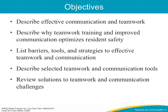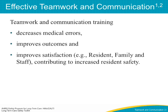In this module, we will describe effective communication and teamwork, describe why teamwork training and improved communication optimize resident safety, list barriers, tools, and strategies to effective teamwork and communication, describe selected teamwork and communication tools, and review solutions to teamwork and communication challenges. Positive, two-way communication promotes teamwork and improves resident safety culture.